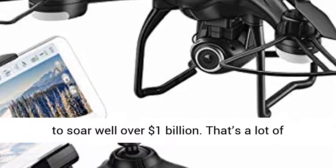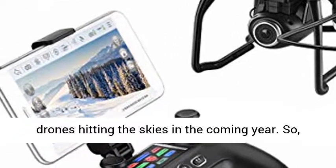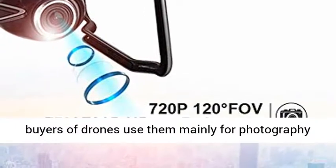By the end of 2019, that number is expected to soar well over $1 billion. That's a lot of drones hitting the skies in the coming year. So, what is with the drone craze?